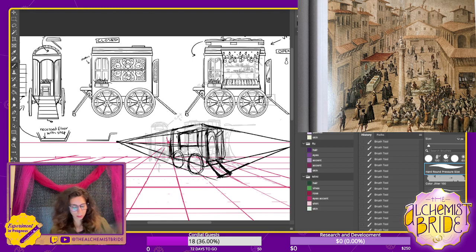Gotta get my ruler handy. The wheels, make sure the wheels line up. Got the little window here. It's a lot easier to draw in perspective when you know the structure of what it is you're drawing, and the proportion of what you're drawing to. So this thing is like 2.5 wheels high, right? So that looks right. Just a little bit of a curve at the top.